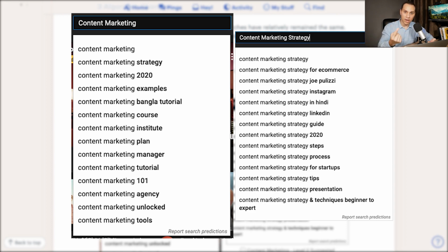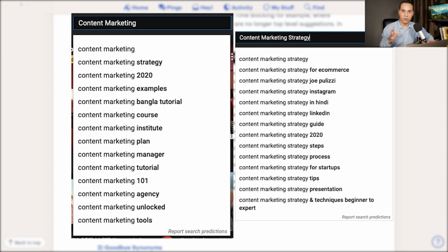So that's level 1. And then level 2, let's say I type in content marketing and then I go strategy, and then I wait. Then you're going to get another set of keywords. So that's what I like to call level 2. And so do I go through all of these? Yes, I go through every single one of these that's relevant to you as a fellow entrepreneur and business owner.